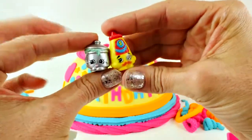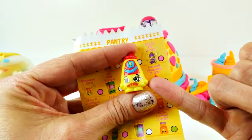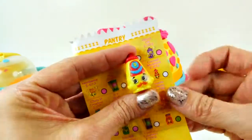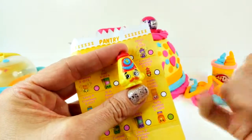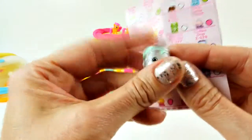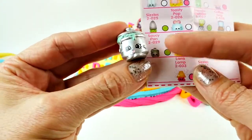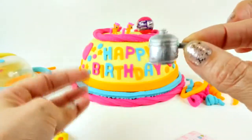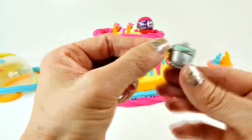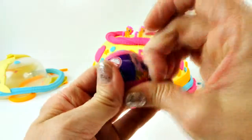Okay, I need to get my little list and see who we got. Okay, so this is Colonel Mustard. Can you guys see his little eyepiece that he's wearing, his little mustache? Okay, so he is a pantry item and he is common. And this is Saucy Pan. Saucy Pan is rare. See, that's cute with the little handle, isn't it? Saucy Pan is messy. And now I will open our last squishy pop.